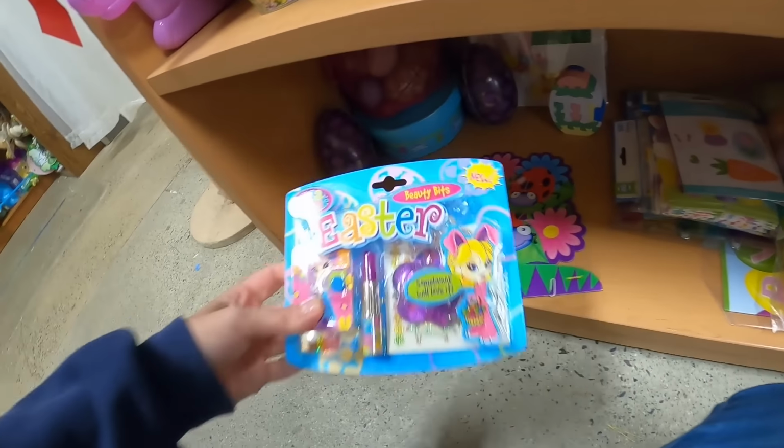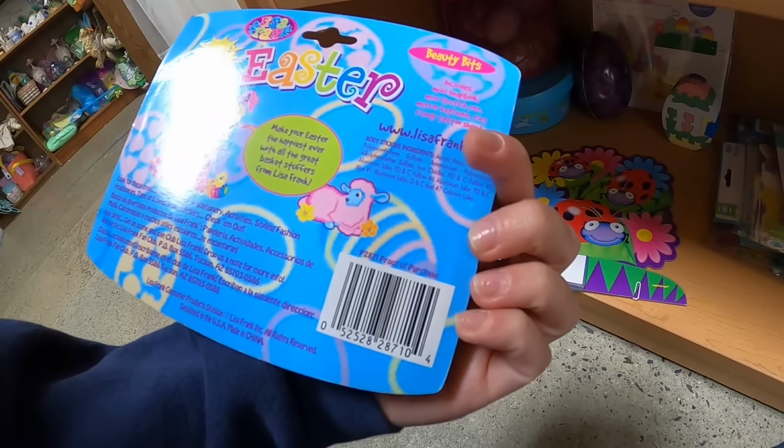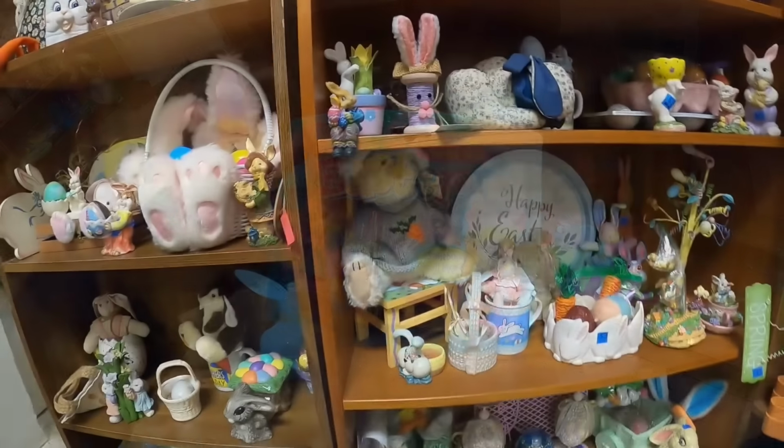I also spotted a classic Lisa Frank. This is an Easter Beauty Bits. We didn't have these when I was growing up. This is a bit newer, but Lisa Frank is usually a good purchase if you can find it, so we picked that up too.